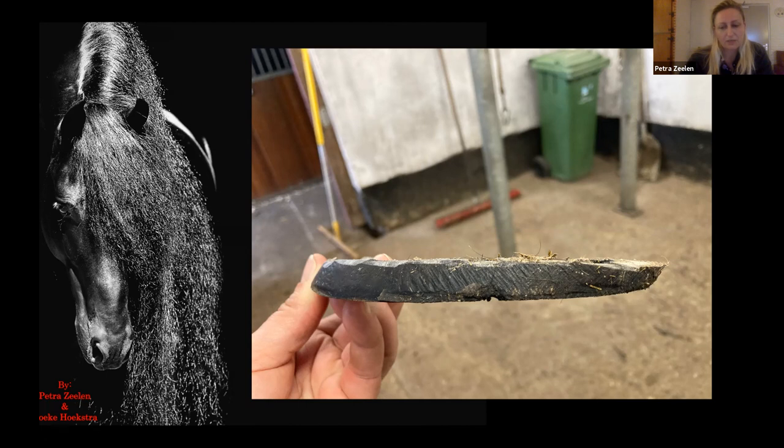As long as they have the right shape, it shouldn't be a big problem. We don't like to put two clipped shoes on front feet just because of that. The biggest movement in the front feet is just the whole width. So when the shoe comes off the hoof, you can see where the shoe and the hoof come together. There's always rubbing of the hoof on the shoe.